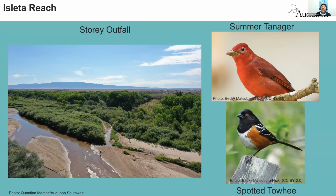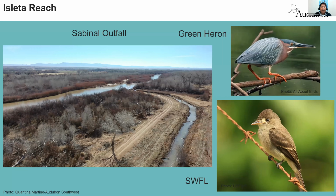And then further south, as we continue further south, this is the Sabreno Outfall. This one was taken back in January, when there weren't any leaves on the trees. This one is pretty long, pretty narrow, it runs almost a mile long. And so this particular outfall, it cranks, it puts water back into the river.